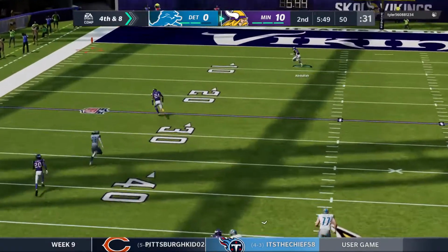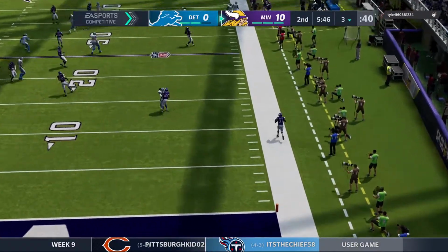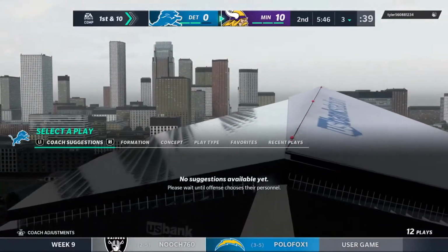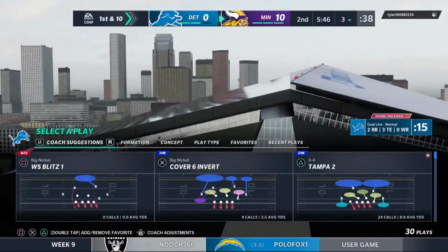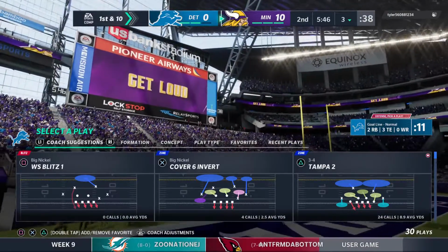He was only asked to punt once in the victory last week as he sends this one away. And here comes Abdullah on the return. So possession goes over here on the punt. And the Vikings will be backed up deep to begin their drive as they take over 1st and 10.